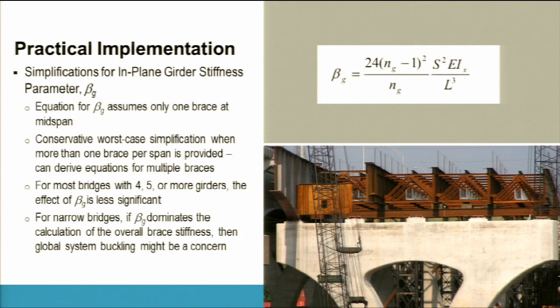Finally, there's the in-plane girder stiffness parameter, beta sub g. Now, the equations for beta sub g were developed assuming only one brace at mid-span. This is a conservative worst-case simplification when more than one brace is provided, as is typical for most bridges. Theoretically, you can derive equations that will address cases with multiple braces, but for most bridges that have 4, 5, or more girders in their cross-section, the effect of the beta sub g term is less significant.